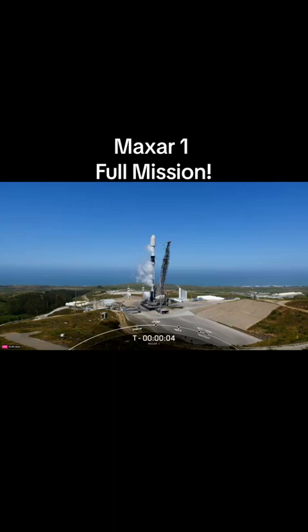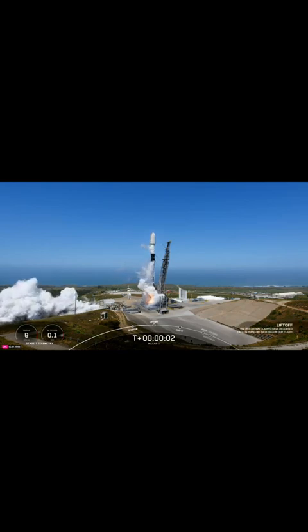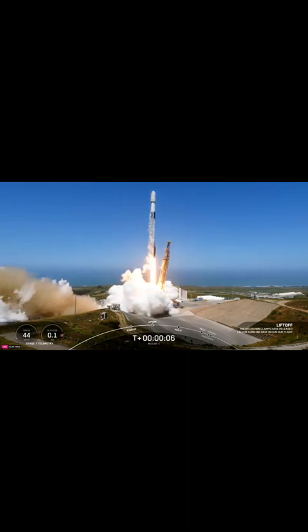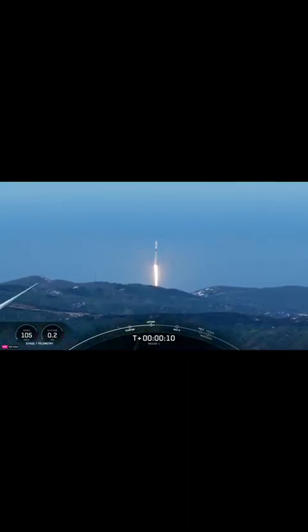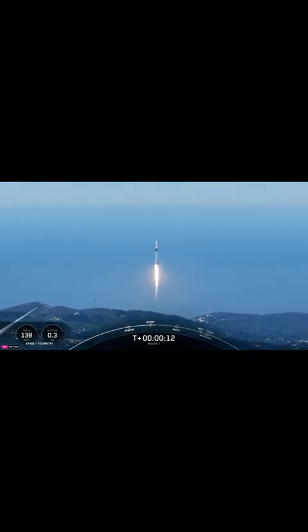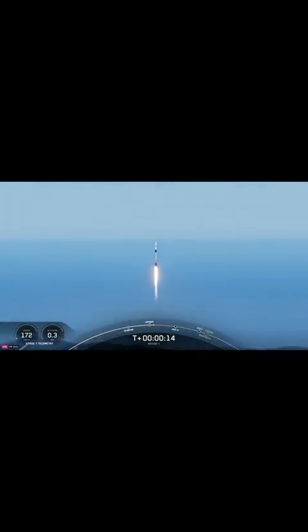5, 4, 3, 2, 1, ignition. And the liftoff is Falcon 9. Go take that. Go worldview region. Vehicle's touching ground range. Stage 1 propulsion is nominal.